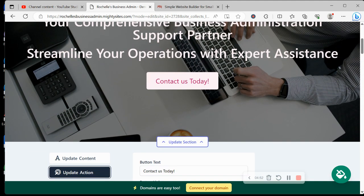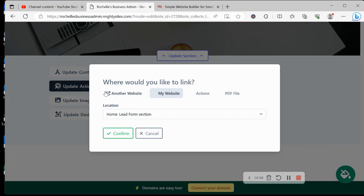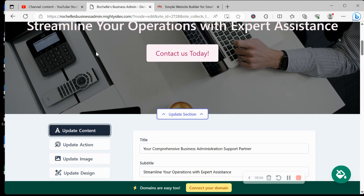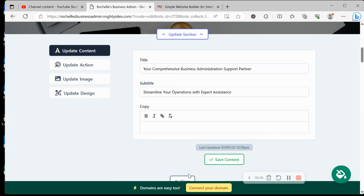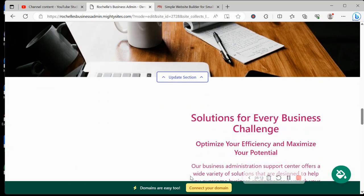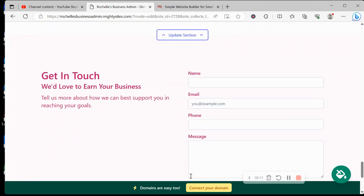Under update action is where you can change those buttons, the links, where they link to, and even the text on the button. Click on choose link and go through the various links you can link to, even upload a PDF file as well. Under update content is where you can change all that content that was pre-written for your business as a guideline. Look at that, looks absolutely fantastic. Very happy with my website so far, and I can customize it so easily.